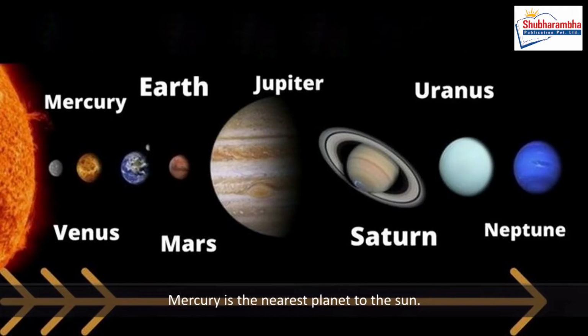Mercury is the nearest planet to the Sun. In daytime, it is very hot, and at night it is very cold. This planet is without atmosphere, and has no moon. It is the smallest planet amongst the 8.